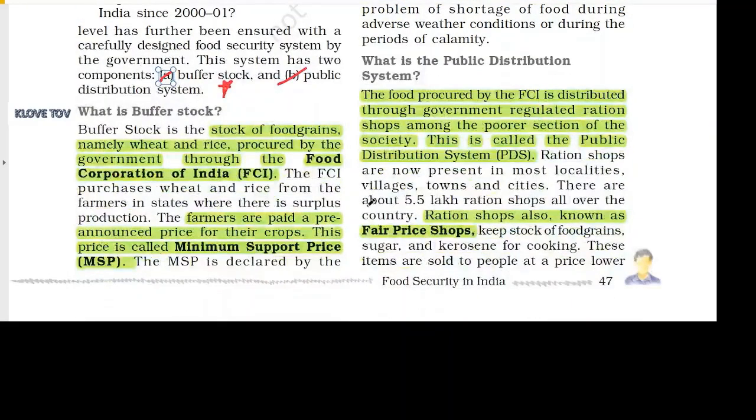What is the public distribution system? The food procured by the FCI is distributed through government regulated ration shops among the poorer section of the society. This is called the public distribution system. Ration shops are now present in most localities, villages, towns, and cities.